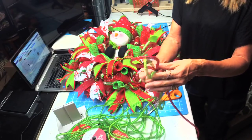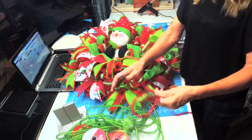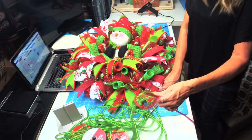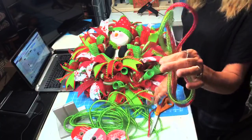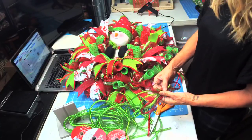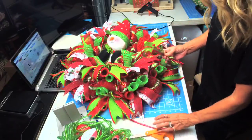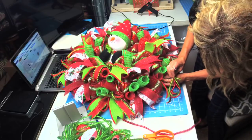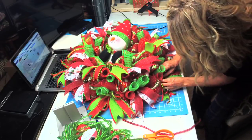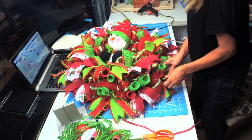So we're going loop and a loop. And I'm not really measuring these, I'm just guesstimating. They're probably about 3 to 4 inch loops. And we're going to put these in every other tie. And I'm doing these where the green and the red ones are. Thank you, Diane.